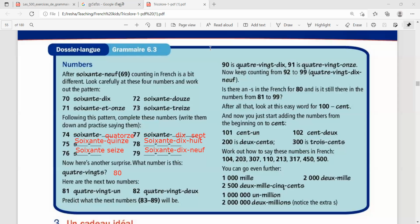So here they have been given some numbers, right? In your writing book, write down these numbers and in front of that write the French word. For example, 104 in number and then write down the French word, 84. Likewise, can you do that activity? And you understood, right? Hello, did you understand? Understood, teacher. Okay, go ahead.